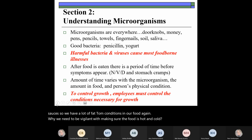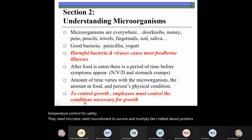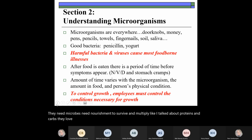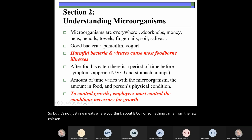And also, I wanted to make you aware of the TCS foods, which stands for time and temperature controlled for safety. Microbes need nourishment to survive and multiply. Like I talked about, proteins and carbs they love. But it's not just raw meats where you think about, oh, E. coli or something came from the raw chicken. It can come from cooked meats too. And like I said, grains and starches have some protein, and cooked vegetables too. So all of those things can become a potentially hazardous food.